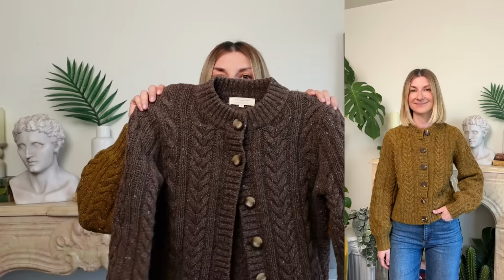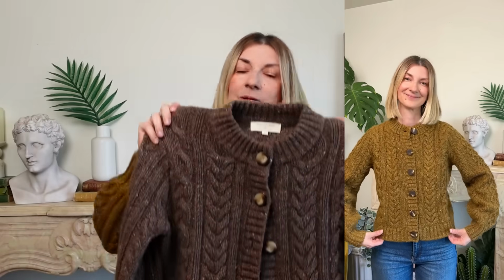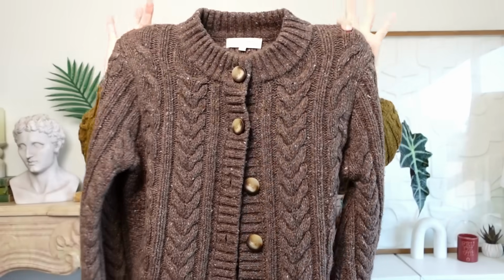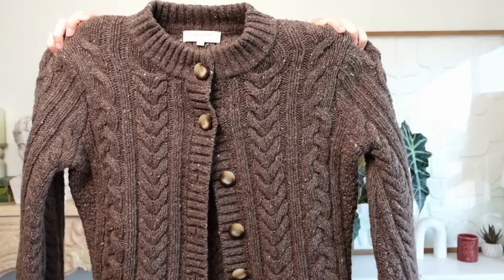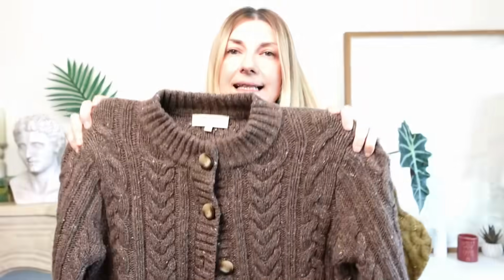Then you have the old one, which has 10% less wool, but it is a split, I think 75%, 73% merino wool, and then you have 5 to 7% baby alpaca. It does feel slightly different to the touch, but the difference is really hard to detect. When you do like this, the old one feels a little bit softer than the new one. That being said, I wouldn't say that this new one is itchy at all.